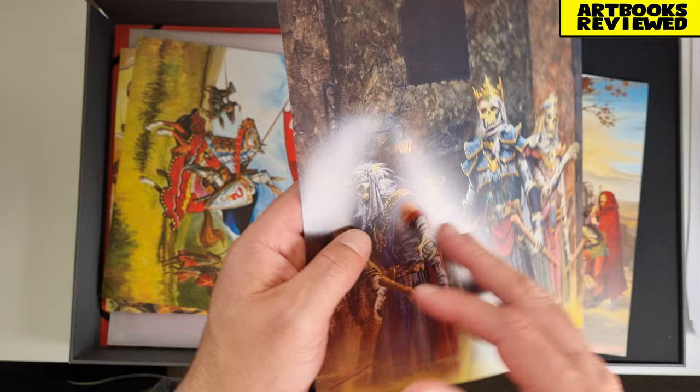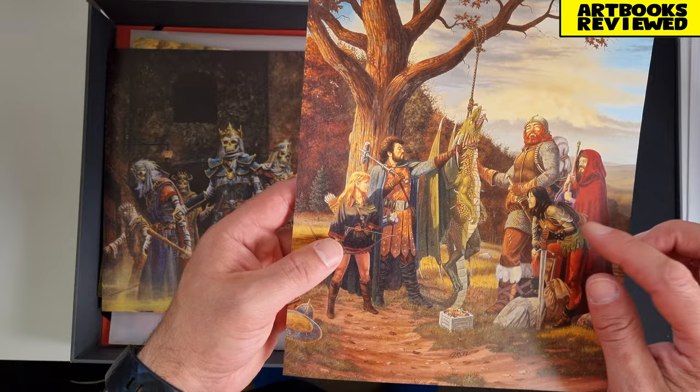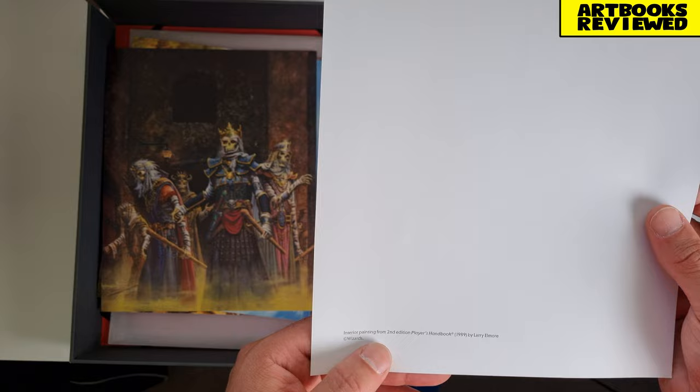I like that. And then, is this another Keith Parkinson, possibly? And they've strung up a dragon, a baby dragon. Seems a bit cruel, really. Oh no, it's Larry Elmore, sorry. Interior painting from the second edition Player's Handbook, 1989. Oh, there's quite a few more.